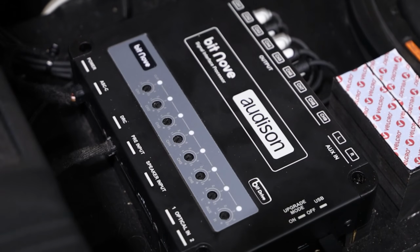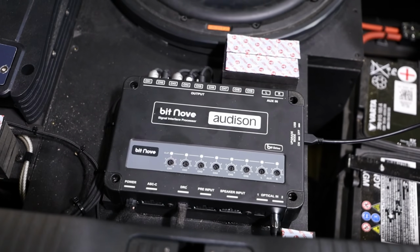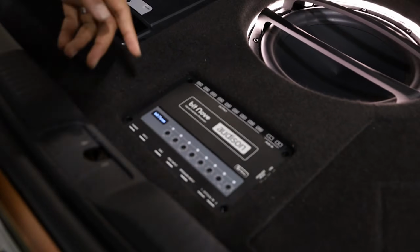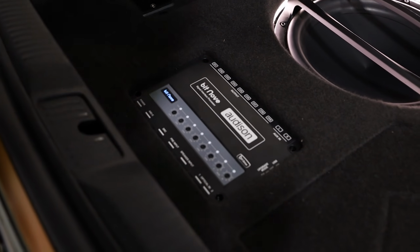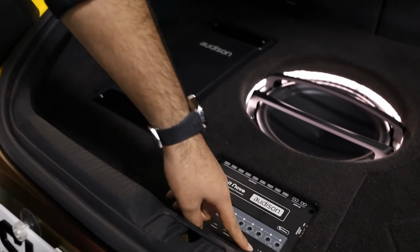On the processor itself, we've got different levels of input. You can have low level input, you can have speaker level input, which is high level input, which is what you normally run when you're running off a factory system. Then you've also got an optical in. So that's what we're using on this particular system. The reason is because it's a cleaner signal, because the Bang & Olufsen system was adjusting so much and corrupting all the signal coming out of it, so we had to bypass it to get a really clean, nice signal.